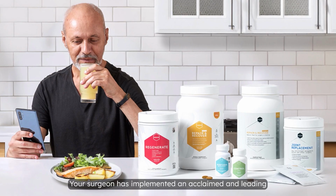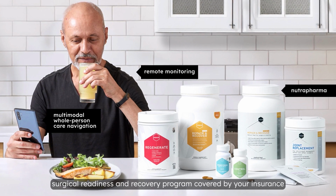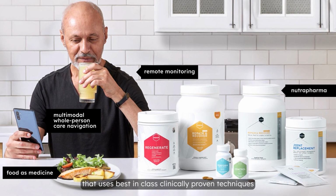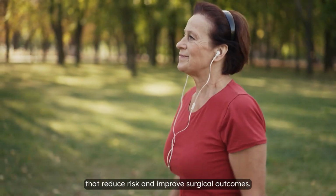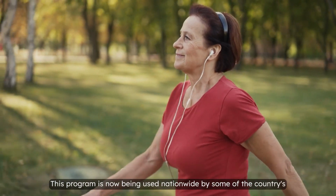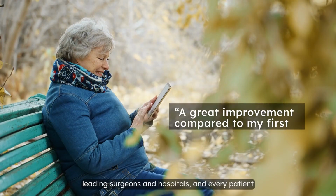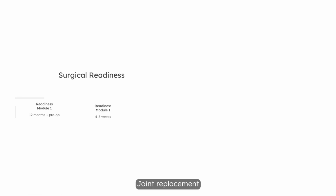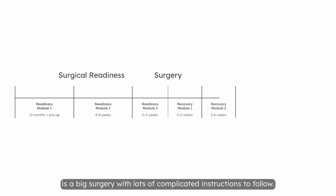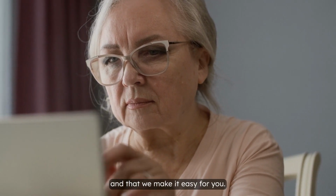Your surgeon has implemented an acclaimed and leading surgical readiness and recovery program covered by your insurance that uses best-in-class, clinically proven techniques that reduce risk and improve surgical outcomes. This program is now being used nationwide by some of the country's leading surgeons and hospitals, and every patient is being encouraged to enroll and take advantage of it. Joint replacement is a big surgery with lots of complicated instructions to follow. All the steps help make sure you have the best possible outcome and that we make it easy for you.